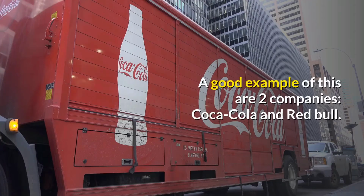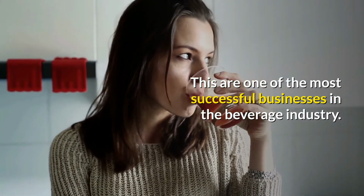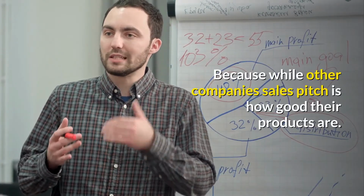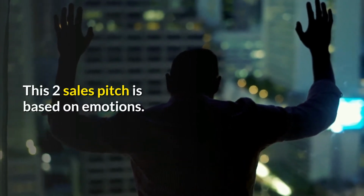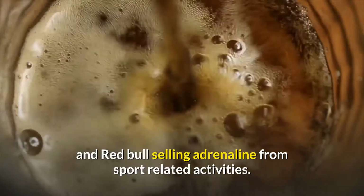A good example of this are two companies, Coca-Cola and Red Bull. These are some of the most successful businesses in the beverage industry. Because while other companies' sales pitch is how good their products are, these two's sales pitch is based on emotions. Coca-Cola sells family bonding and Red Bull sells adrenaline from sport-related activities.